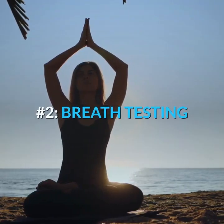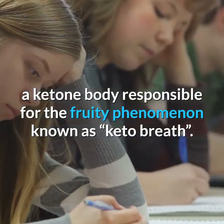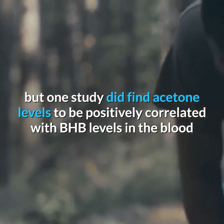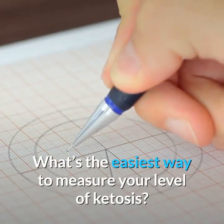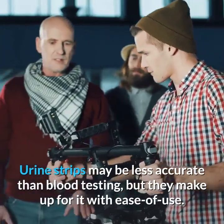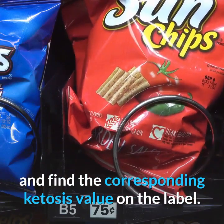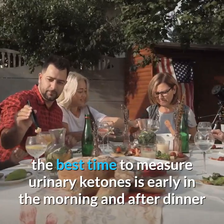Number 2, breath testing. Ketone breath tests measure acetone, a ketone body responsible for the fruity phenomenon known as keto breath. Breath testing isn't as well validated as blood testing, but one study did find acetone levels to be positively correlated with BHB levels in the blood. Number 3, urine testing. What's the easiest way to measure your level of ketosis? Urinary test strips. Urine strips may be less accurate than blood testing, but they make up for it with ease of use. Just pee on the strips, note the color change, and find the corresponding ketosis value on the label. According to the research, the best time to measure urinary ketones is early in the morning and after dinner.